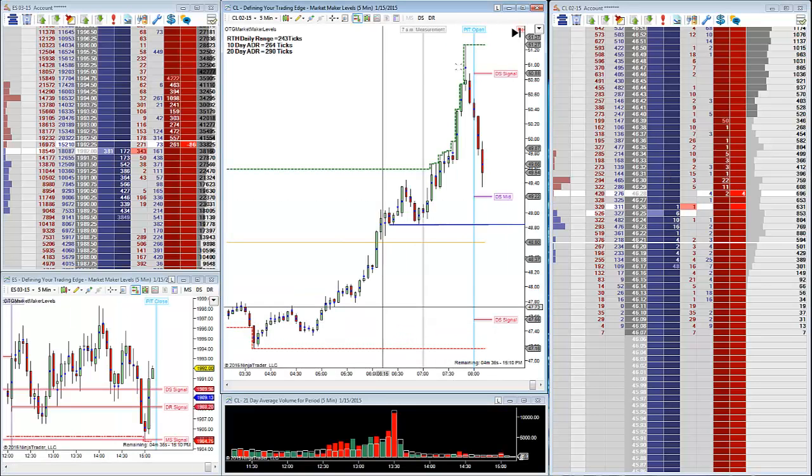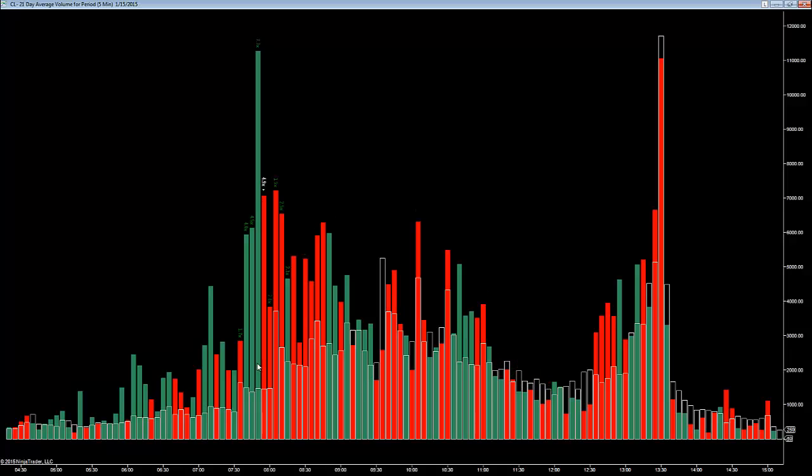In addition to that extremely large move up today, this also is a graphical representation of the volume that was coming in during that time. So if you take a look here from around 7:30 a.m., actually you can go back all the way into around the 5 a.m. time frame, this chart represents the 21-day average volume for the 5-minute period. These white candles that you see outlined here represent what the average volume was for that particular 5-minute period.